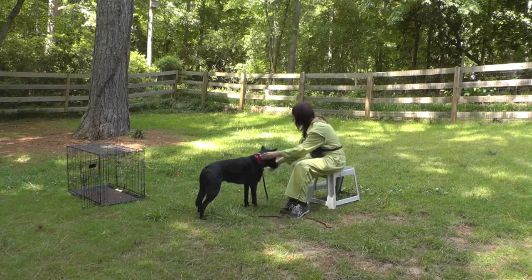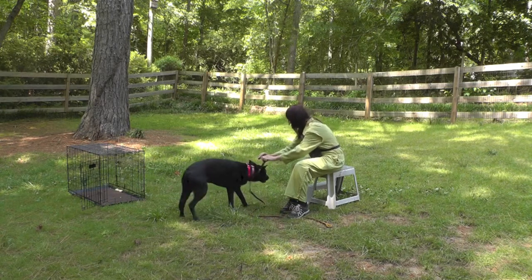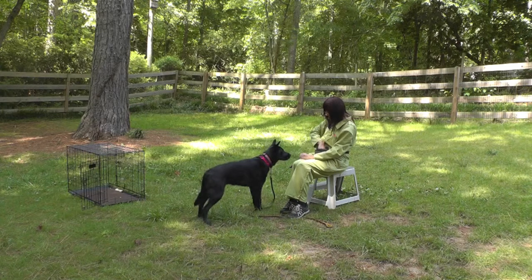Notice how she lowers her body and backs away. Here is an example of spatial pressure and trust issues.